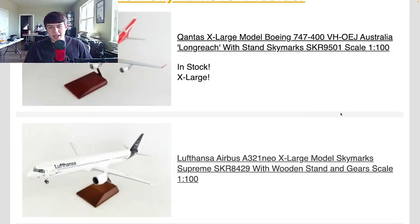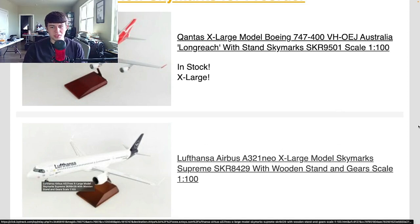We also got a Lufthansa A321neo. This is a good looking aircraft, so glad you get to see this right here. I'm not sure why the tail numbers aren't coming up for this aircraft, but I'm sure it's a good one, so glad you get to see that right there. There's some sort of tail number on it, but good detail on the landing gear on this one. This one looks pretty good.